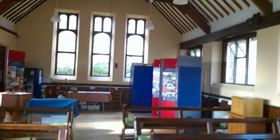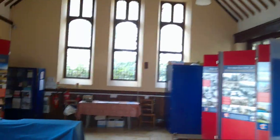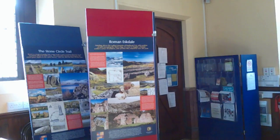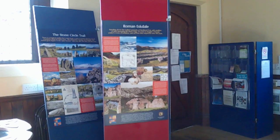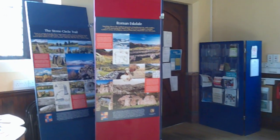So that then is the interior. It's an incredibly simple building. There is a nice local history display here, which is also well worth looking at. There's a bit here in front of us to do with the Romans. The Romans came here, and then the stone circles from the people who were here even before the Romans.